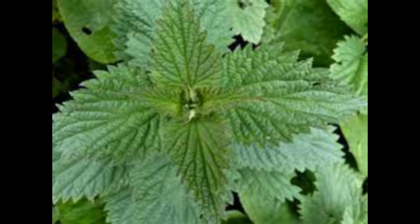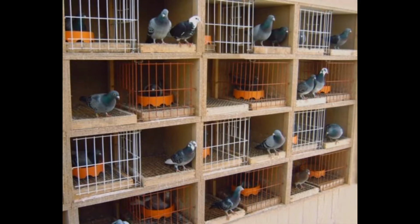What are stinging nettles? Stinging nettles are a type of plant that is native to Europe, Asia, and North America. They are characterized by their sharp, stinging hairs, which can cause a painful rash if they come into contact with human skin. However, the leaves of stinging nettles are edible and are a good source of vitamins A, C, and K, as well as iron, calcium, and magnesium. They also contain antioxidants that can help to protect the body's cells from damage.